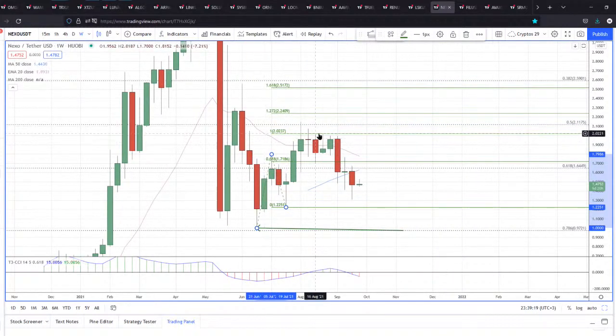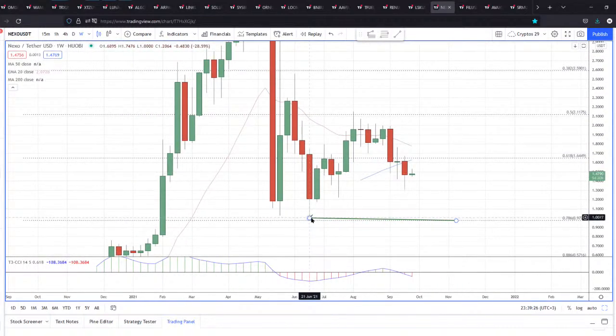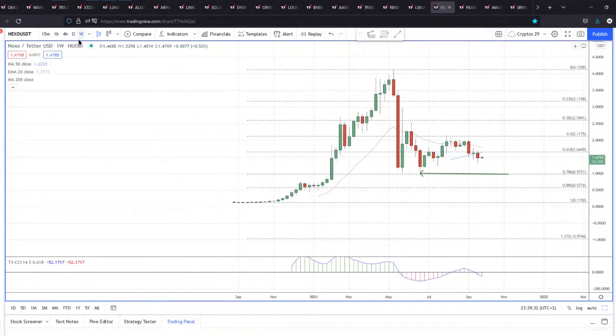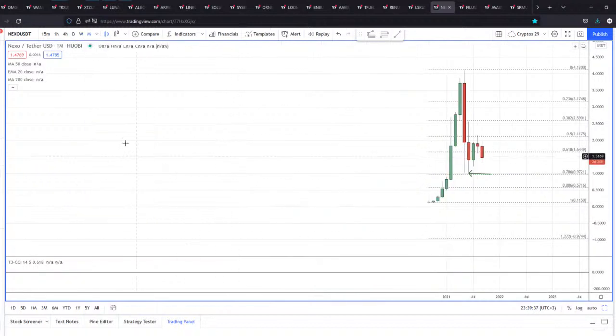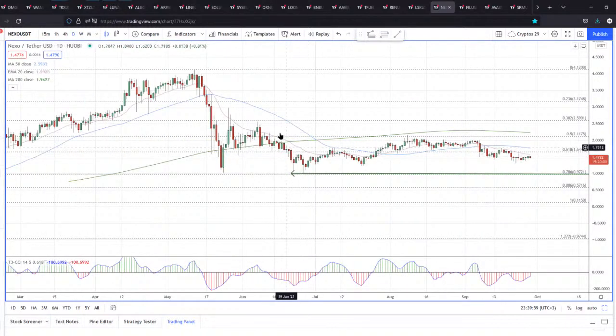So for me, not a buy. Not a buy because of this failure at the equal measured move. It says this whole rally from the 21st of June was a bounce in the uptrend. Unfortunately, just a bounce in an uptrend. Potentially we are looking for a retest of the lows. Not the all-time lows, but the lows of this year, I think in June. The June lows at 0.97. So, yeah, damn it. Let's look at a shorter time frame.